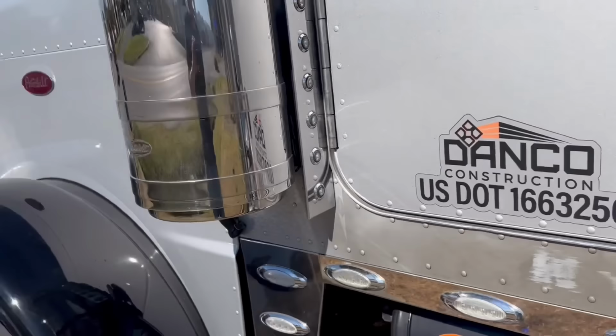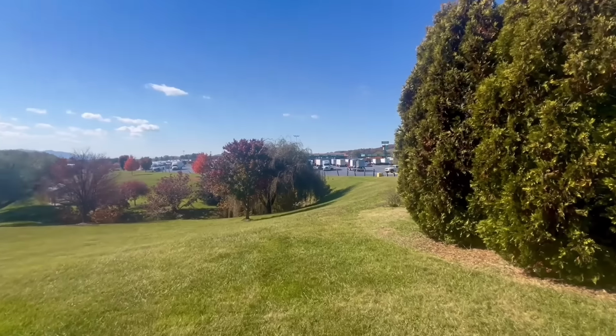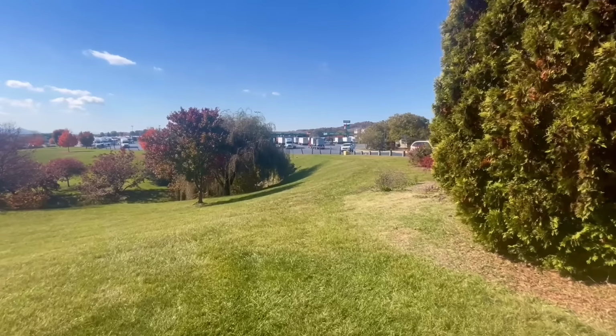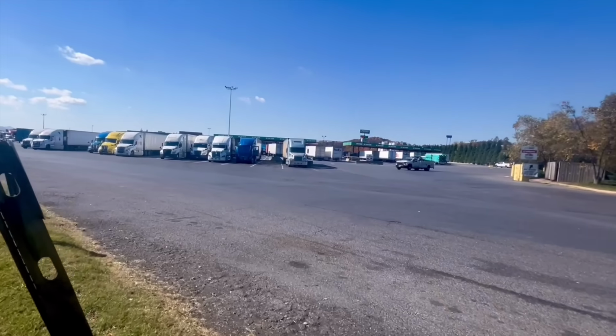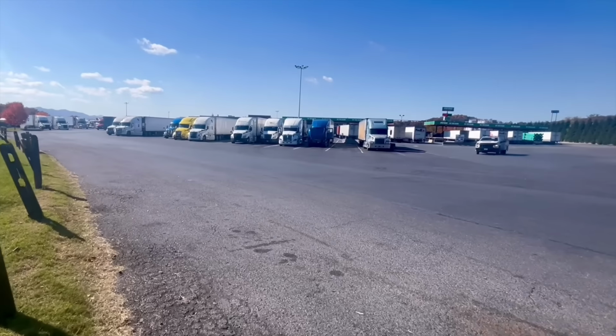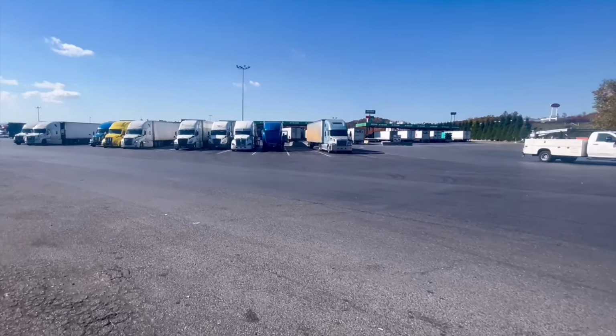Now they do have a Quaker Steak and Lube over yonder, which is a very good place to eat. I've eaten there multiple times, but I don't really feel like waiting on food, so we'll just eat something quick here. I could have just come over here for fuel, but these fuel islands get crazy over here, and it's a little cheaper at the other place. So that's why I decided to go over there.